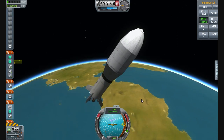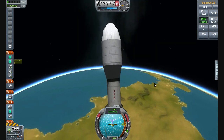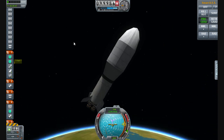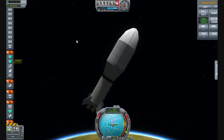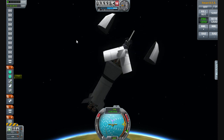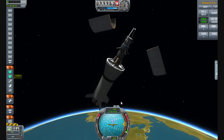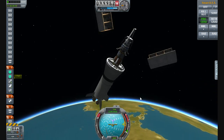But first off, we're going to have to do the payload separation. Or the separation of the fairings. So let's get rid of those, shall we? 3, 2, 1, and there they go. Yes, they're very derpy, these ones. And dangerous.